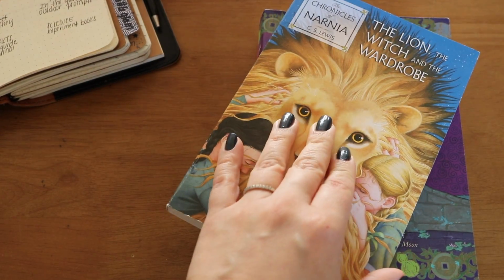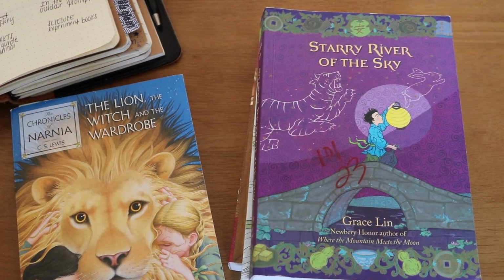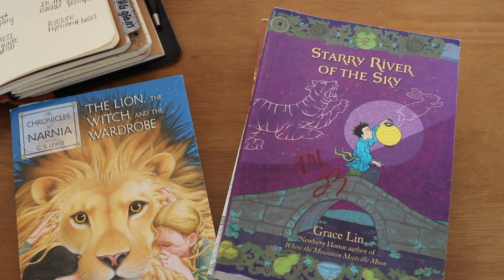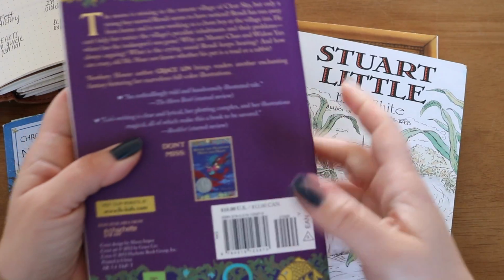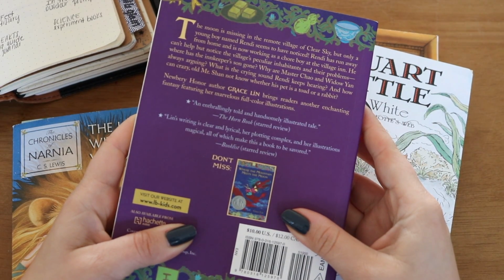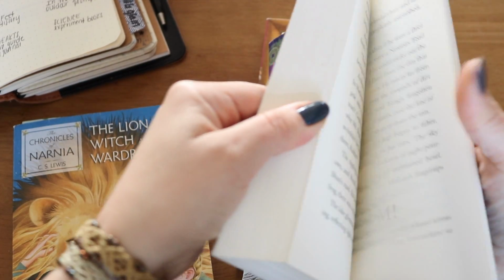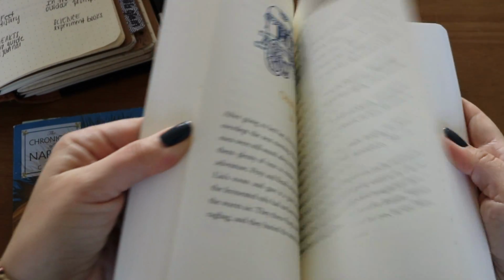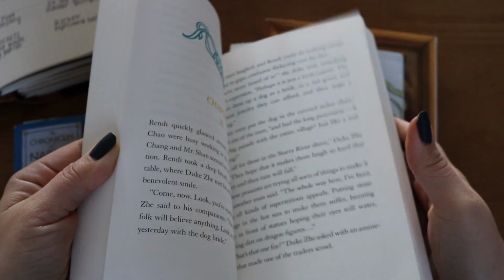Our current read-aloud is the Chronicles of Narnia, Book 2, The Lion, the Witch, and the Wardrobe. The second book to author Grace Lin's fantasy trilogy inspired by Chinese folklore. The first book, Where the Mountain Meets the Moon, was marvelous, and we're excited to jump into this. The second book is Starry River of the Sky, and a synopsis here is the moon is missing from the remote village of Clear Sky, but only a young boy named Rendy seems to notice. Rendy has run away from home and is now working as a chore boy at the village inn. He can't help but notice the village's peculiar inhabitants and their problems.